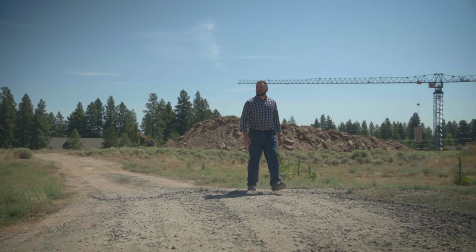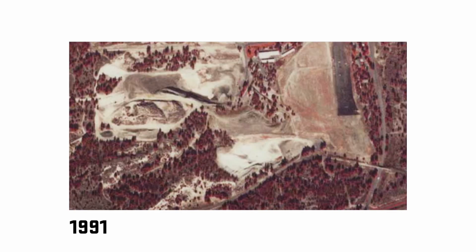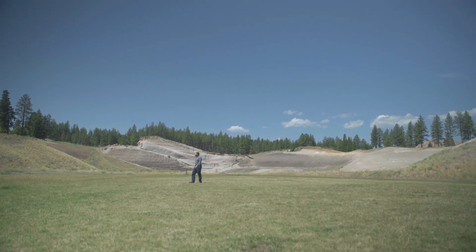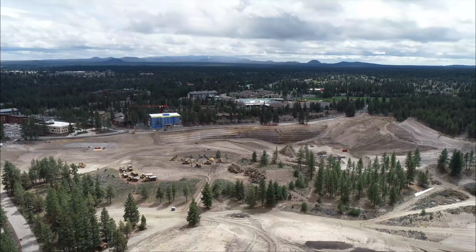The history of the pumice mine and landfills goes back to the 1950s. The pumice was mined out of here. That's really what they were chasing. It was used in industry around Central Oregon for different things, road beds and building projects. But then once they had a big hole in the ground, the mills and a bunch of other folks said, well, let's use that as a landfill.